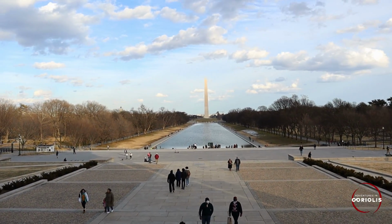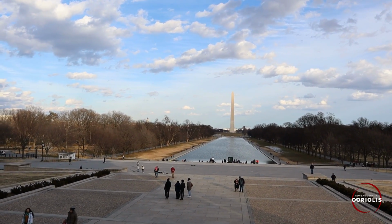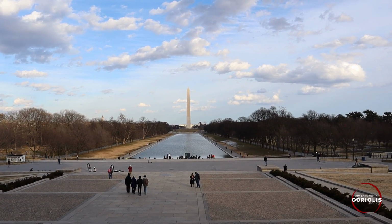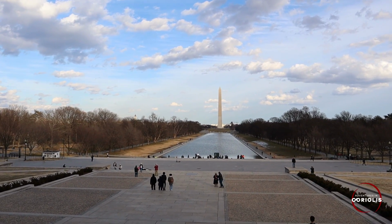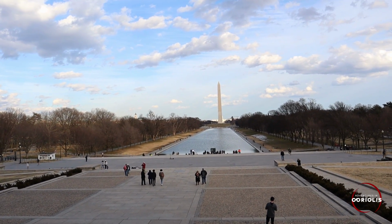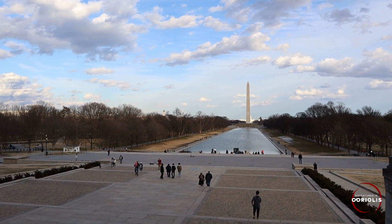And this would have been the view he had. Standing here in the shadow of Abraham Lincoln, his statue is directly behind me right now, up in the memorial, with thousands and thousands of people on the National Mall that day to hear Dr. King give his famous speech.